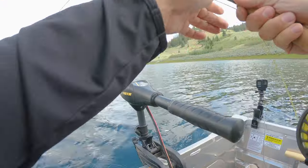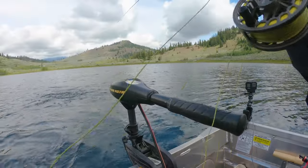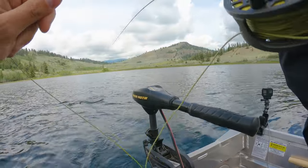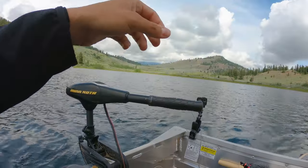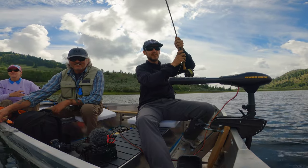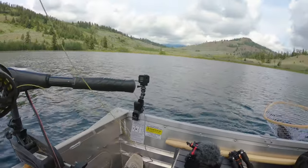Nice, nice fish. Oh, he's very nice. Oh man, he is. Yeah, that's a beauty. This is awesome. Yeah, he's nice. Get him right in the net there. Heck yeah, nice spot. Good net job.